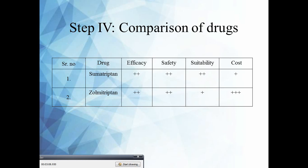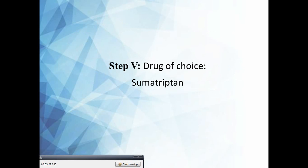If we compare 5-HT agonists, we see that two drugs which are available are sumatriptan and zolmitriptan. Among these, both of them are effective, they are safe, they are suitable, but sumatriptan is cheaper as compared to zolmitriptan. So, by comparing different groups and different drugs, we reach the drug of choice in migraine, which is sumatriptan.